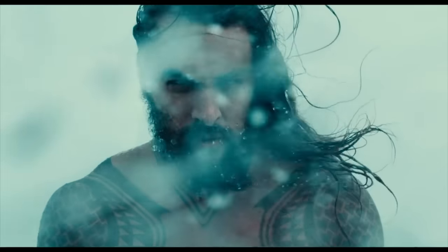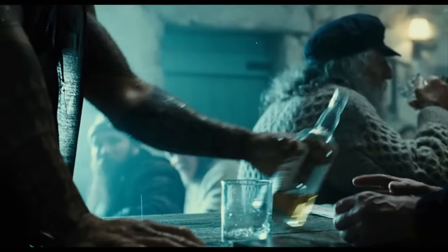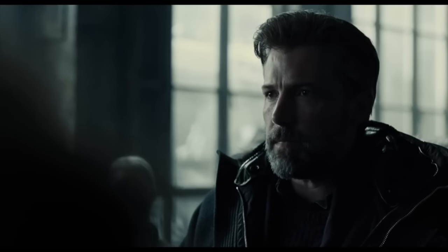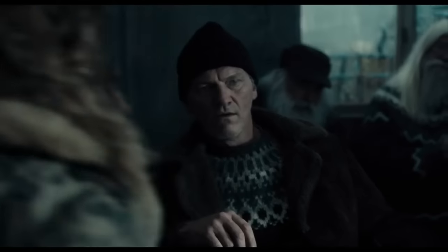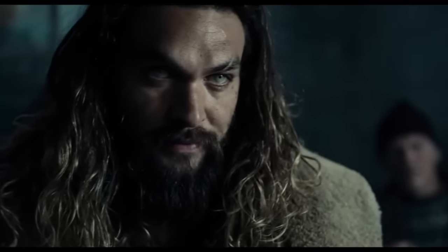Aquaman, looking like a badass, saving somebody's life. We saw more of this scene in the Comic-Con trailer, where Batman talks about Aquaman. He comes on the king's tide and he brings fish. Aquaman killing fish. Aquaman is such a hypocrite. He talks to the fish, he tells them that he's their friend, and then he butchers them.